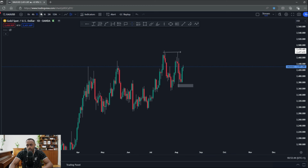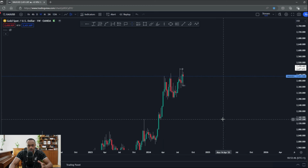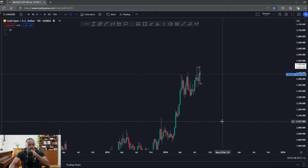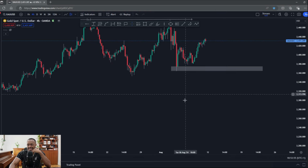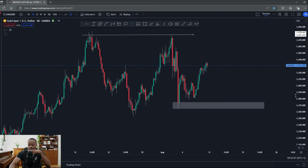But again, the overall direction, the overall trend of the market is still very much to the upside. So my bias is still very bullish. I'd only be looking at bullish opportunities. And again, as I was talking a lot about towards the end of last week, you want to focus your entries lower down because the market is just kind of fluctuating right now.